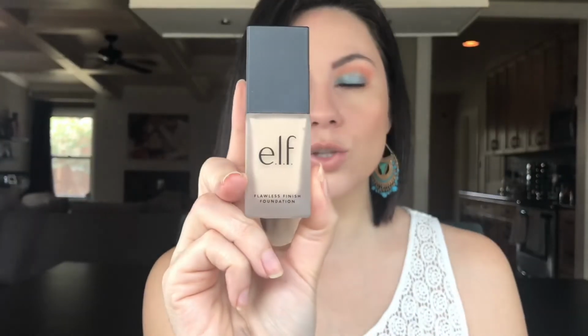Only other items that I'm going to try out are foundations, and I'm going to give this e.l.f. foundation a shot. It's $6 at the grocery store. I've used it twice, and I had one good experience and one not so good experience. So I'm excited to give this a full week.